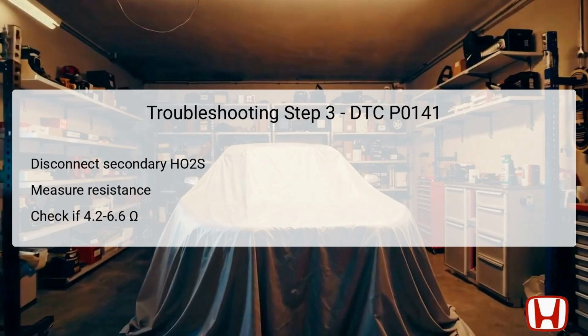If the resistance measurement falls within this acceptable range, it confirms that the internal heating element of the secondary HO2S is operational and suggests that the issue lies elsewhere in the circuit. Conversely, if the resistance measurement is outside this range, it signals that the heater element is faulty, necessitating replacement of the entire secondary HO2S for optimal functioning and to clear the DTC.